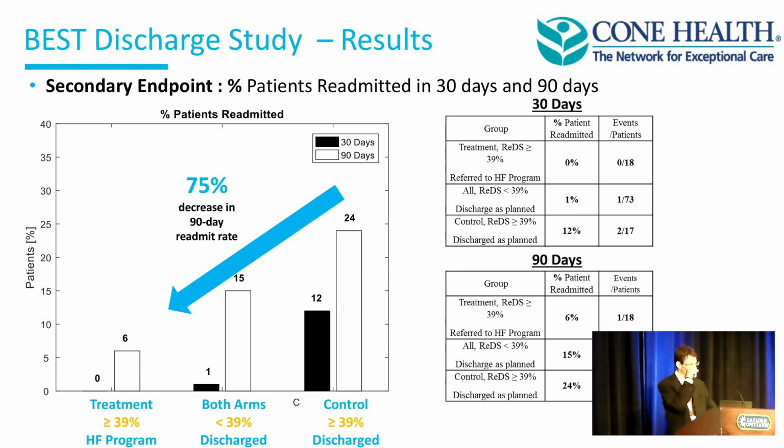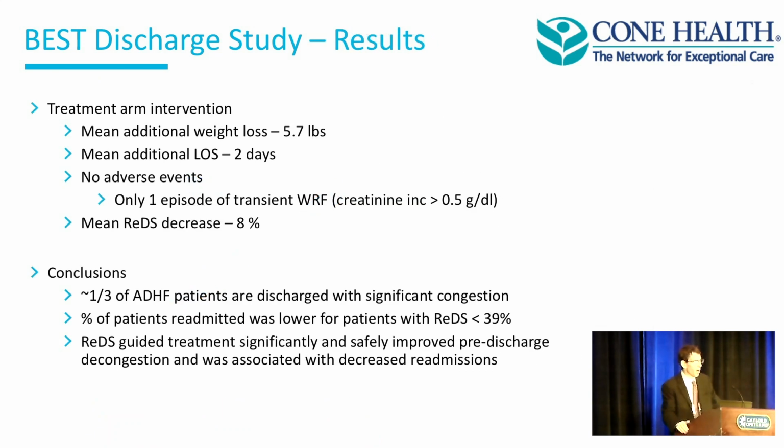So here's what the granular data looks like. Average length of stay on these patients was extended by 2 days when the heart failure team got involved. As you talk to our administrators, they'll make that 20 days. They say I keep them 20 days too long, but it was only 2 days. They lost 5.7 pounds. The really interesting thing about this is the mean ReDS decrease was 8%. So with 2 days of diuresis, we saw the ReDS value go down about 8%.